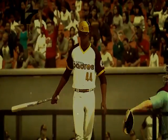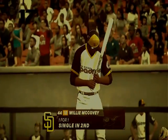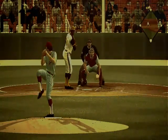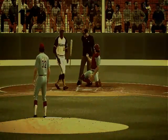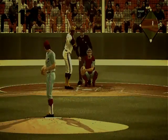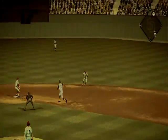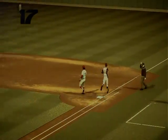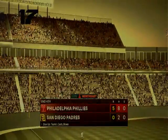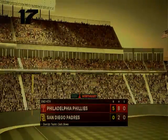Ball, that's outside. And that is ball one. Two outs. That one fouled off. To the right side, throws to first, and that is the third out of the inning. No runs, one hit, no errors, and a man left. We played four. It's the Phillies 5 and the Padres nothing.